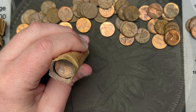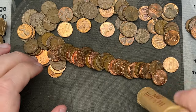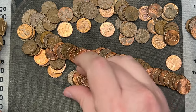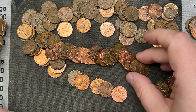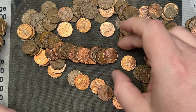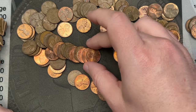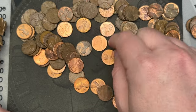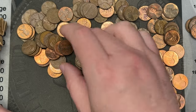Never know. Might find something good there. It's when I go through them, but, you know, let's see here. '80s, '70s, some '60s in this roll. Let's see, it's a 96 there. 92, 94. There's some stuff to look for on those. 96 is actually known to have the double die on the obverse. 2000. We'll check that one.